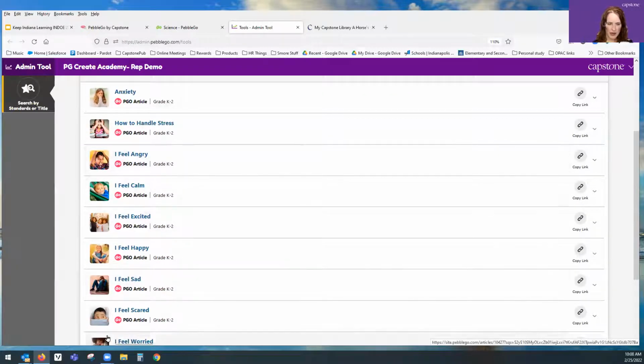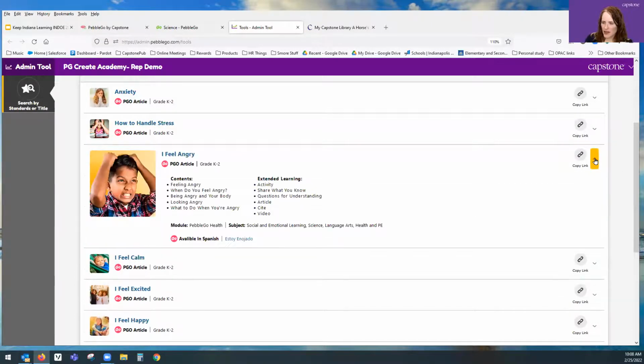And in this case, it'll bring up a whole bunch of PebbleGo articles like I feel angry or I feel calm, different articles that relate to that. Now, if I decide this is something that I would like to make available to students, at this point, I can preview this article. I can see whether it's appropriate. I can copy the link to this article, and I can insert this into any learning management system that I am using. It could be Canvas, it could be Google Classroom, it could be Seesaw, whatever learning management system I'm using to communicate the assignment, the experience that I want these students to have.